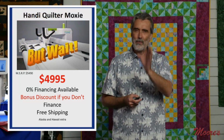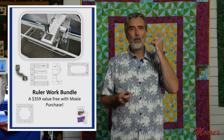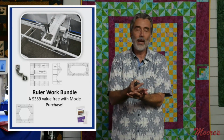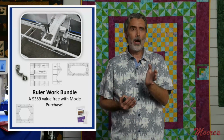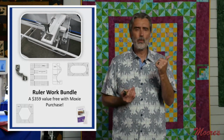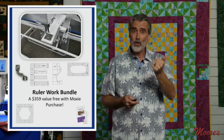And there's a special on this besides what I mentioned. If you purchase this, not only can you do interest-free financing or an extra discount if you don't finance, but we're also giving this ruler work bundle, which comes with the ruler, the ruler plate, ruler base. Mine went blank there for a second, okay? It comes with the Surefoot, their 4 most popular rulers, and a special stay that keeps the fabric stationary when you work with rulers. That has a $359 value. So you get that special price, special financing, which usually doesn't go hand in hand, a bonus if you don't finance, the ruler work bundle, and free shipping, which is awesome.